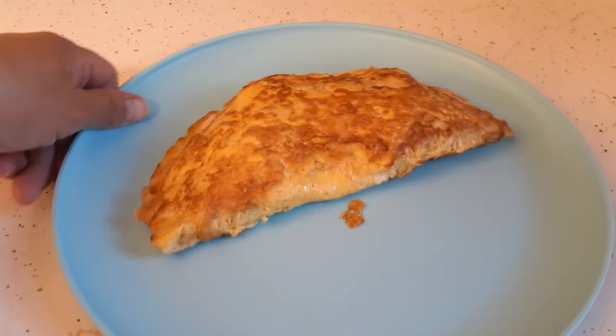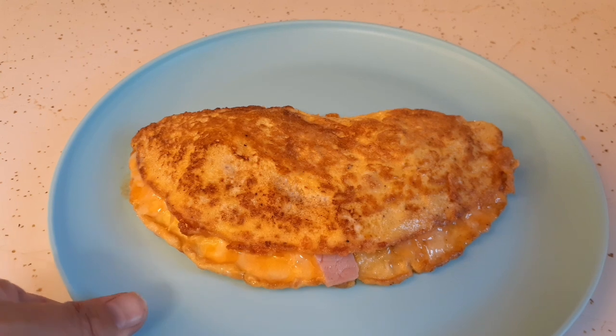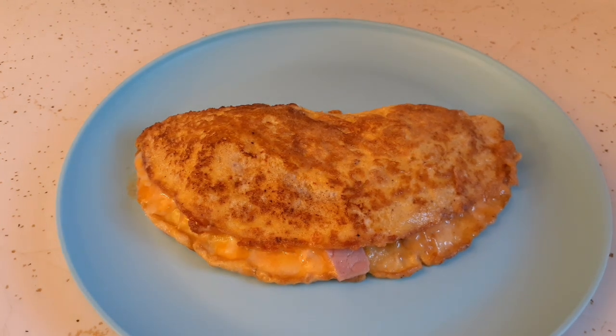Okay, everyone, so there is my omelet. Just a ham and cheese omelet. So that is what's for breakfast on this Wednesday morning. Stay tuned for whatever happens next.